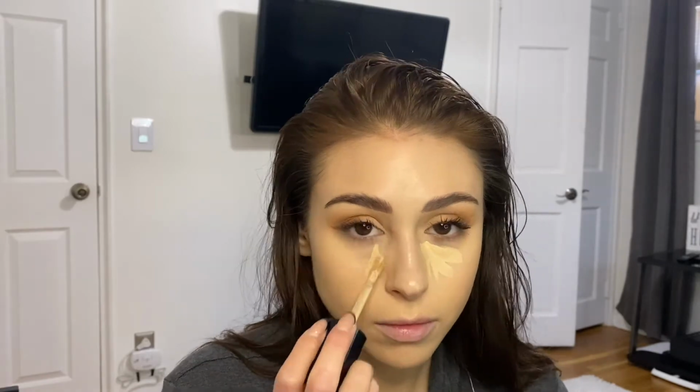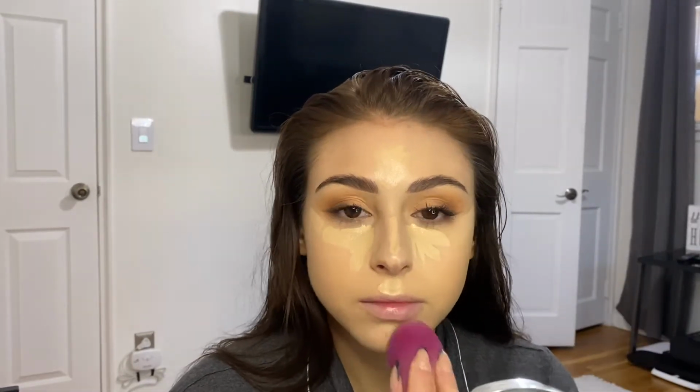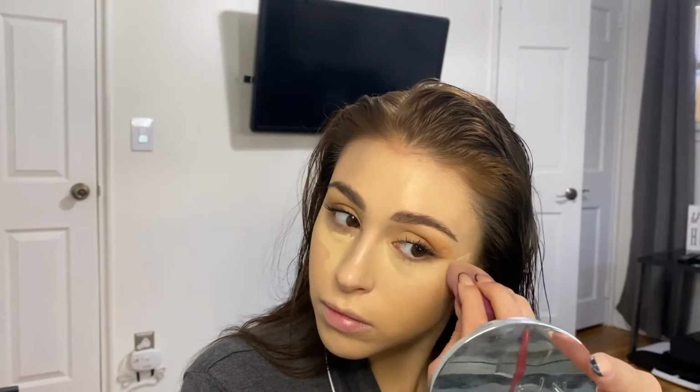I'm going back in with my Born This Way Multi-Sculpt Concealer, taking that under the eyes, down the nose, a little bit on the forehead, Cupid's bow, and chin area. I was too lazy to get up and wash my beauty blender or makeup sponge from e.l.f., whatever it's called. So I sprayed it with some Morphe continuous setting spray just to get it a little bit damp, and I'm just blending out the concealer now.